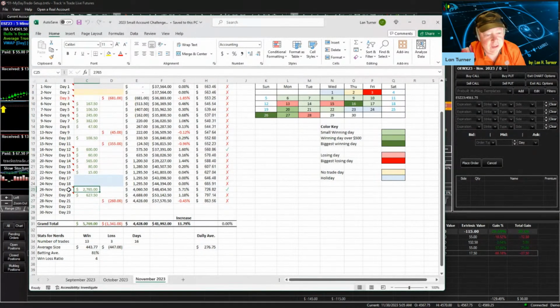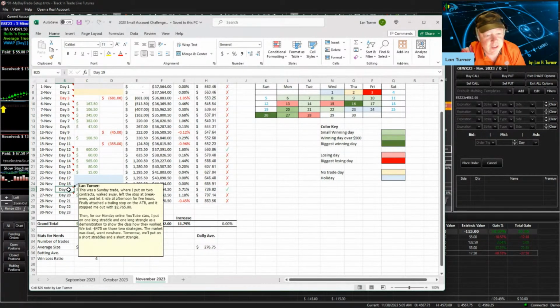Now this day, this is my Sunday trade. This was a Sunday trade where I put on two contracts, walked away, left the stop at break even, and let it ride all afternoon for 5 hours. Finally attached a trailing stop at the ATR, and it stopped me out with $2,765.